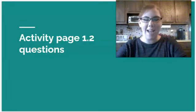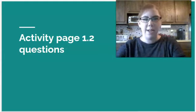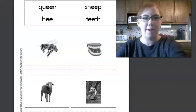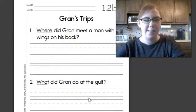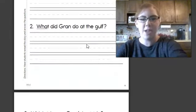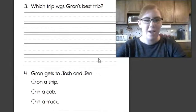Now, for our second activity page, you can go right to the Google form and I'll have all the questions in there for you. You'll answer the same questions that are on our page in our workbook for 1.2 about Gran's trips. Answer these questions in the form and then submit it so we can see your answers.